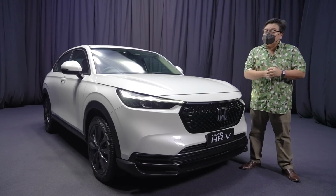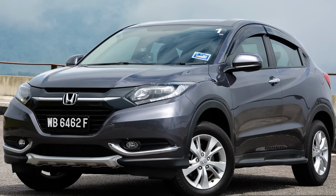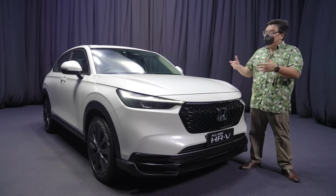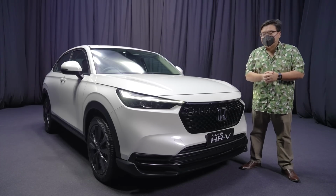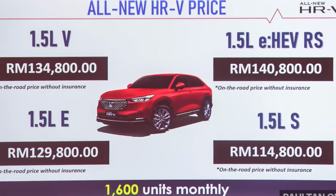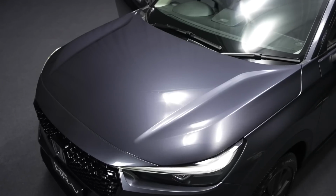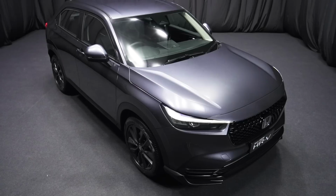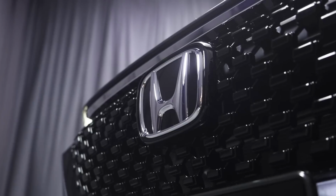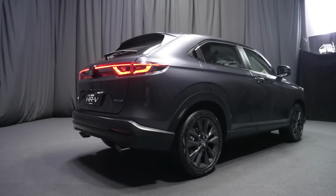The previous HR-V was a runaway success for Honda Malaysia, having sold over 110,000 units since 2015. This new version, however, takes it to a whole new level, and unfortunately here come higher prices as well, because the range now starts from around 115,000 ringgit, going all the way up to just over 140,000 ringgit. But if you think that is going to deter customers, you would be wrong, because Honda Malaysia has received over 20,000 bookings for the HR-V even before it was launched. So if you book one today, you may have to wait for over 1 year to get your car.